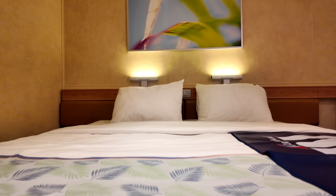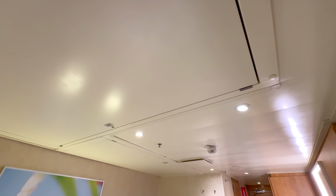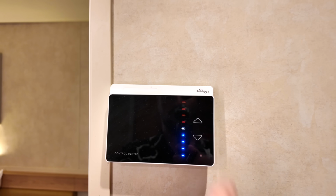The room features a king or 2 twin beds with a small but technically there desk. And because of the hideaway beds in the ceiling, this cabin has a bit of extra room behind the desk, right back here, where you can sort of spread out and lay out your luggage and organize your things. Just note though, the walls in here don't work very well with magnetic hooks.